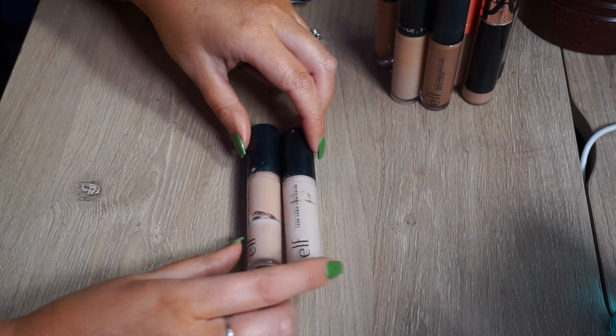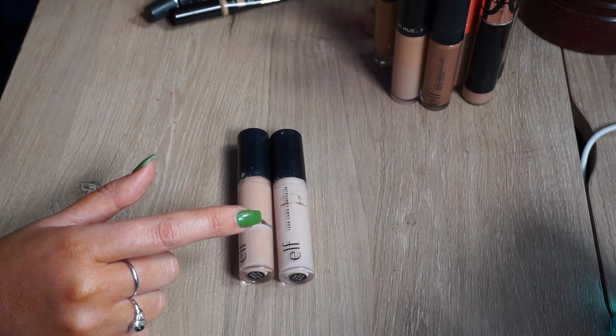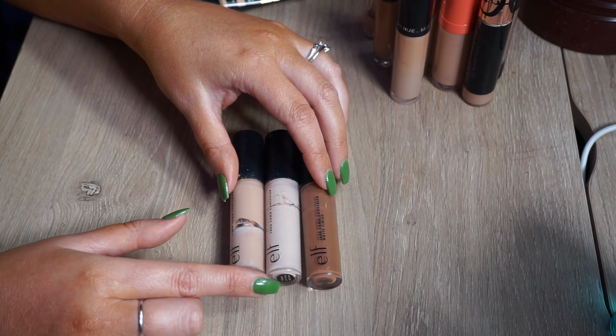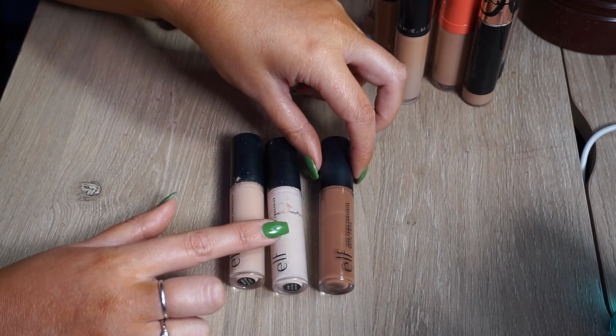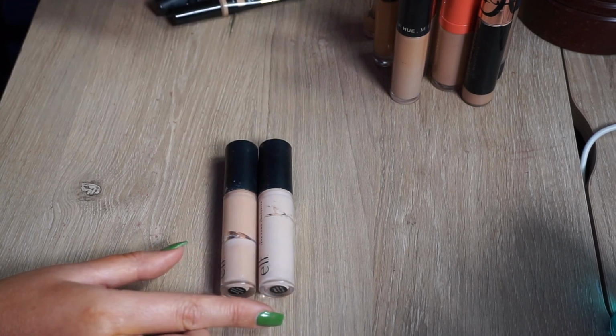Okay, then I have this one, which is way too light, so I use it to mix with other concealers, and I have it in a cream bronzing type of shade. I should probably put this with my cream bronzers. That's what I'm going to do. Why is it over here with my concealers? I need to reach for it more.